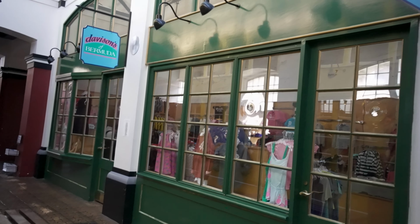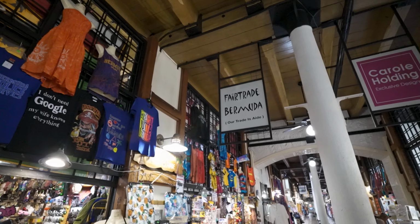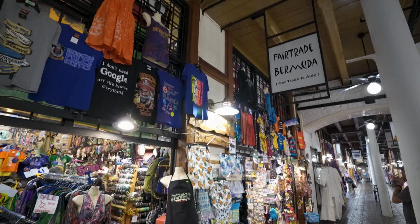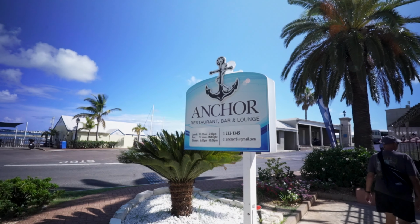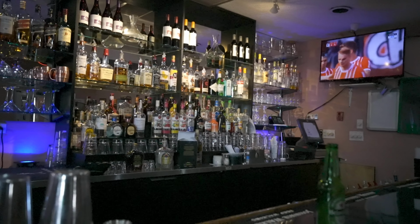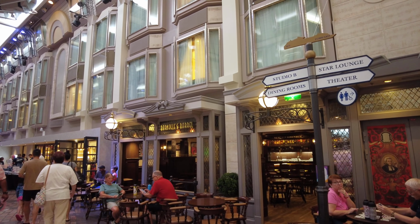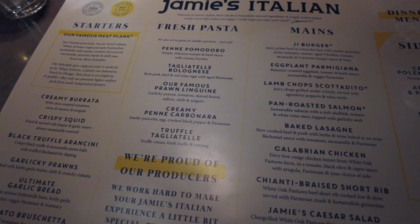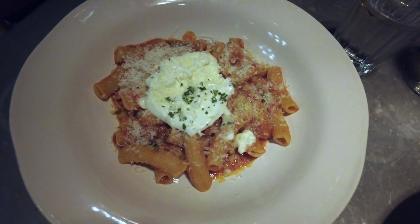We aren't here for long, but you've got to explore the local shopping, right? We're back on the ship and it's time for dinner. Let's see what Jamie's Italian has in store for us. The food looks good, but let me just tell you that it tasted even better. We'll definitely come back here again sometime.